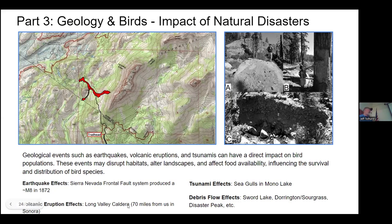And then volcanic events, the closest volcano to us is 70 miles away. 70 miles? Wow. We should know about that. It's in the middle of Mono Lake. There's Negit Island and Paoha, and one of them is an active volcano. Both of them were formed by magma coming up under the lake. One of them's black and one of them's white.